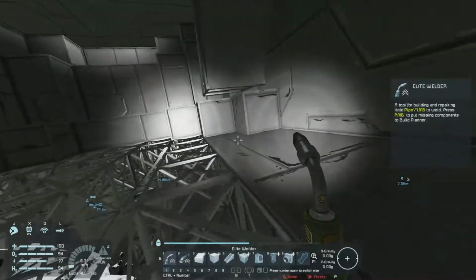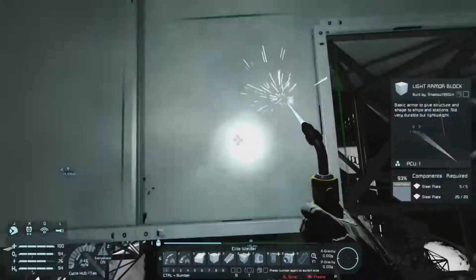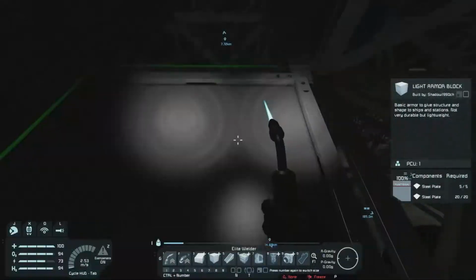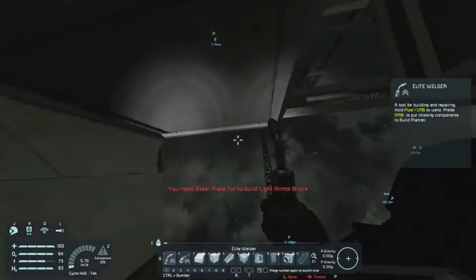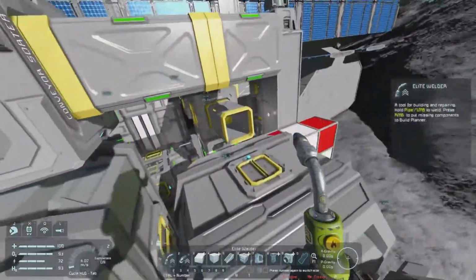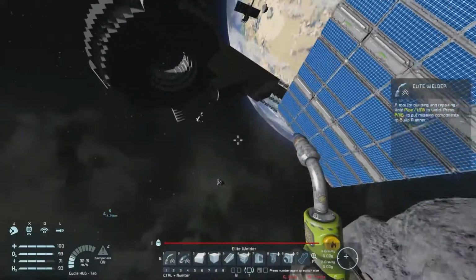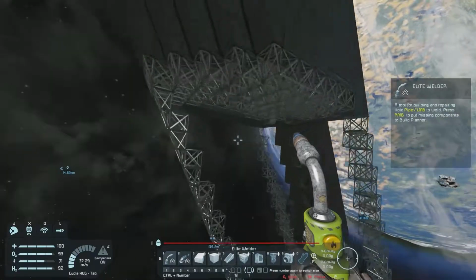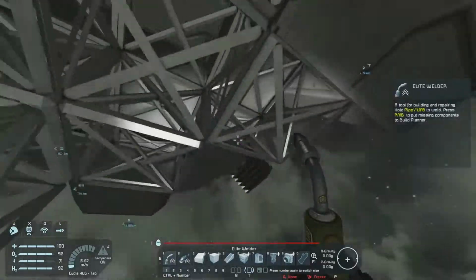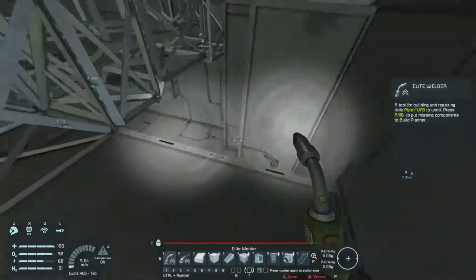Now, let me go in here. Oh, actually, yeah, probably this row should be welded too. Like so. Ooh, gee, we need to make more steel plates. My goodness. We're going through these like freaking candy here. God damn. Okay. I think that should be all. Pretty much. There you go.